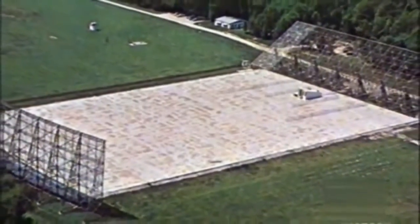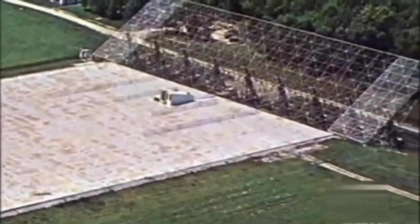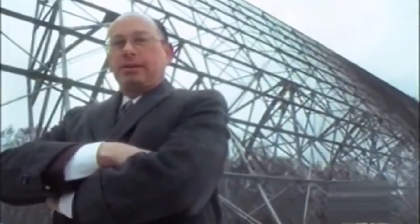There have been others. In 1977, Ohio State University's radio observatory actually picked up a signal which has become famous. It's called the WOW signal. And the reason it's called the WOW signal is that Jerry Ehrman, who came in and found the signal after one night of recording, was just flipping through the computer printout, and he saw this big signal there, and he wrote WOW next to it.